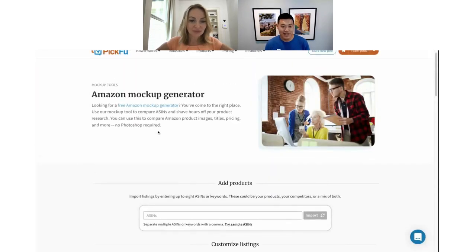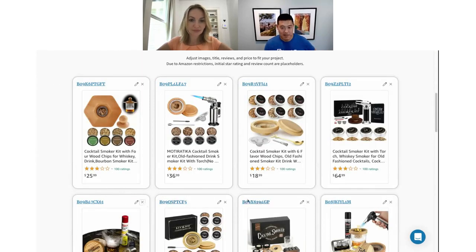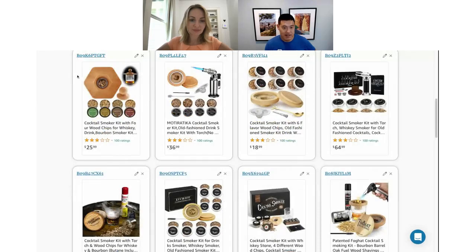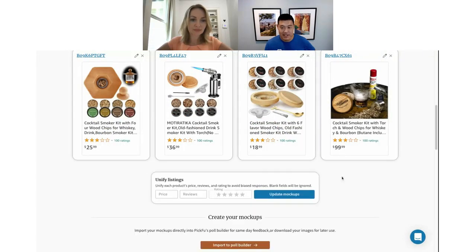Yeah, so we have this thing called the Amazon mockup generator. If you have the ASIN, you can pop the ASINs in here, or you could use keywords like whiskey, glass, smoker. What it'll do is pull in a bunch of different products that we found. And if you had ASINs, it would only pull in the ones that you asked for. So I'm just going to remove a few of these so that it's not so many things.